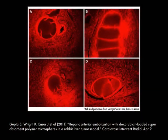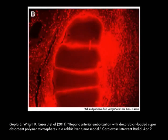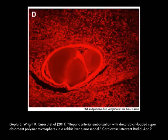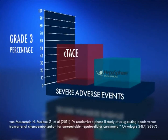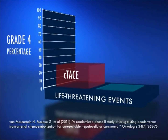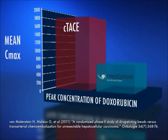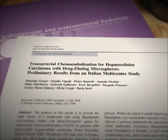As shown in actual photomicrographs from a rabbit liver tumor model, doxorubicin fluorescence is easily seen surrounding the microspheres in a localized manner. This demonstrates that the microspheres elute doxorubicin into the tumor. Malou and colleagues showed a statistically significant difference in performance between conventional TACE and TACE with Hepasphere microspheres. In this study, TACE with Hepasphere microspheres showed fewer serious adverse events and lower circulating doxorubicin levels than conventional TACE. Hepasphere microspheres are versatile and effective.